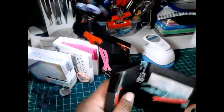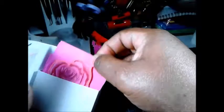Oh, you know what? Let me backtrack. For this one, I used this washi tape. I put some washi tape around there, and then I used the washi tape on that seal. I don't think I pointed that out.